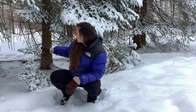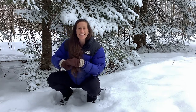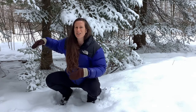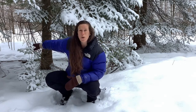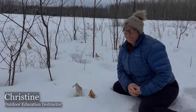And over here is an area where we have evergreen trees, and they are the ones with the needles that stay green all winter long. They provide sort of like an umbrella in the forest so that snow doesn't get underneath them. It means that there's no deep snow underneath those evergreen trees, and the deer can have a nice area to bed down. They don't have to go through the deep, thick snow.